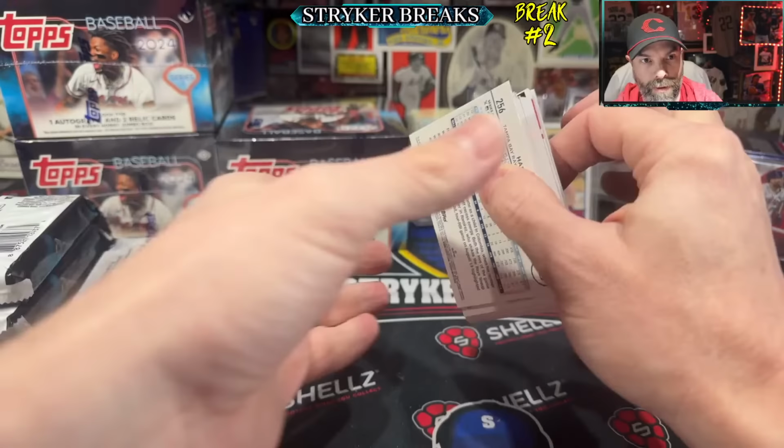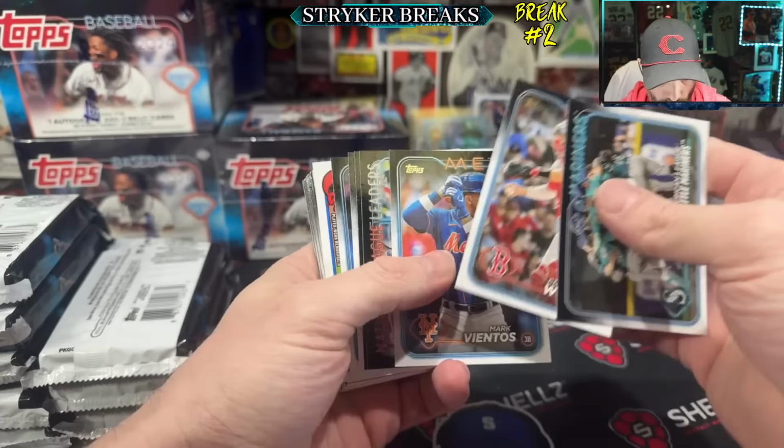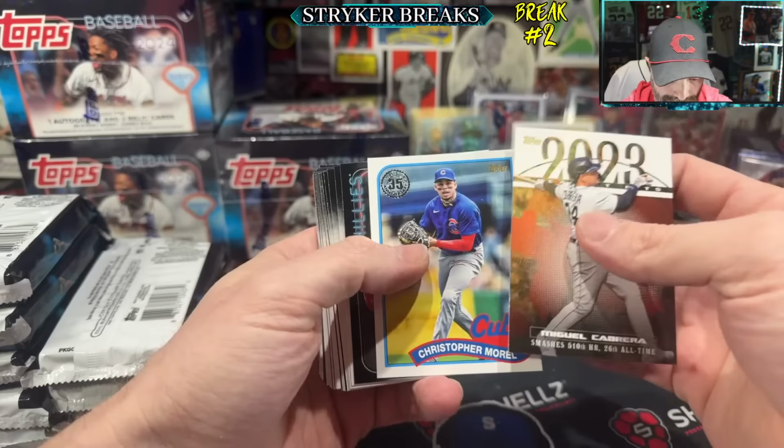Image variations. The Golden Mirrors, they're going to be right here. All the good stuff is right here. Like, what are we talking? One, two, three, four, five, six, seven, eight cards deep. All the good stuff starts coming. Player worn Jordan Walker. Will Brennan Rainbow Foil. Maggie Morel. And a bunch of you know.